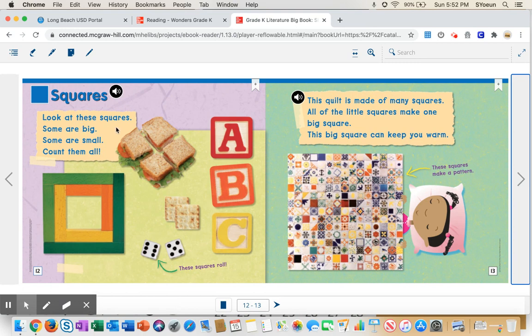Squares. Look at these squares. Some are big, some are small. Count them all. These squares roll. This quilt is made of many squares. All of the little squares make one big square. This big square can keep you warm. These squares make a pattern.